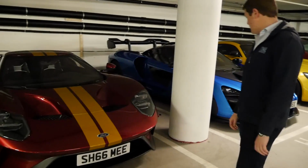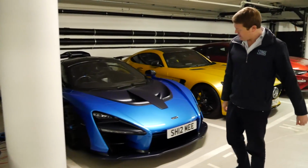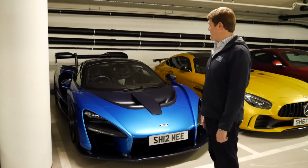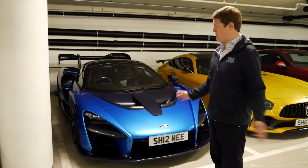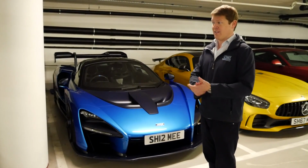So the GT sits alongside its stablemate in the form of the Senna. Now I think, from beauty to the beast, I don't think anybody's going to stand here and say that the McLaren Senna is a particularly good-looking car, because it is very much form follows function. It's brutal performance, and I saw that recently at a track day that Topaz organised.